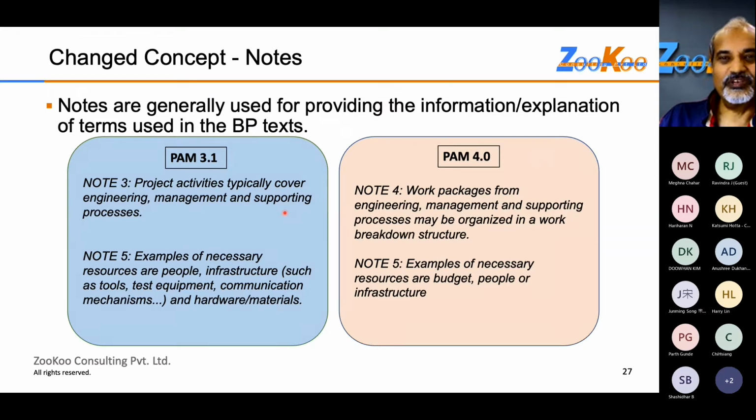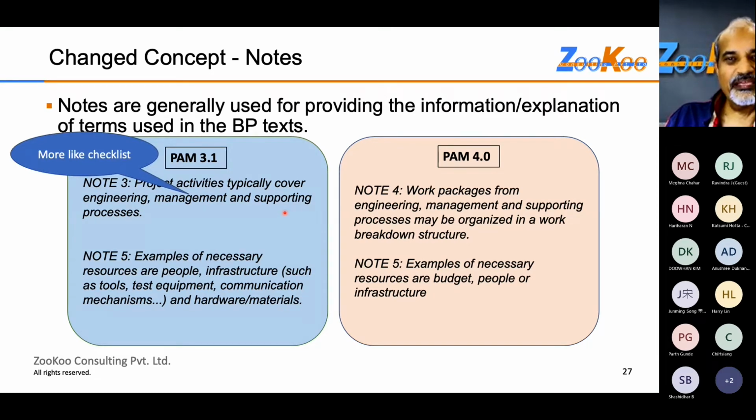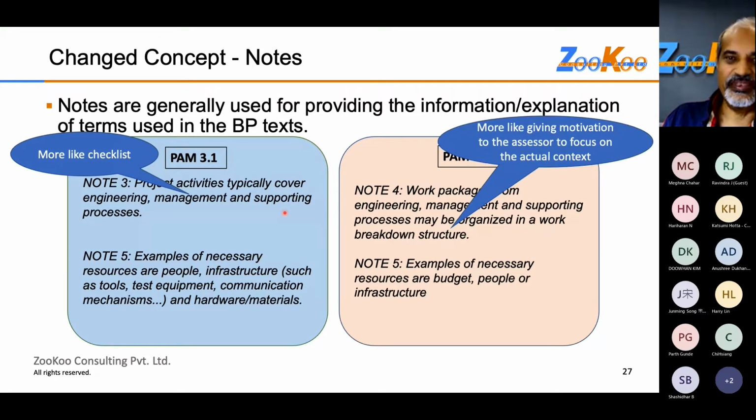Another change is about the notes. In the present situation, these are the notes available. These are more like a checklist: project activities typically cover engineering, management, and support processes. But now they are refining it a little bit and giving more motivation to the assessor to focus on the actual context. One example, if you see here, is that work packages for engineering, management, and supporting processes may be organized in breakdown structures and WPs. So this will also be a change in Automotive SPICE in the next version.